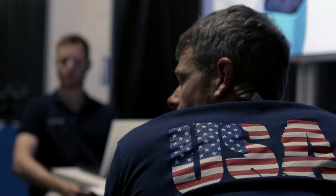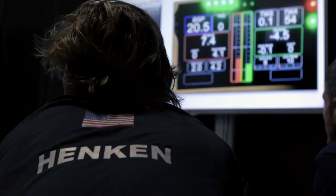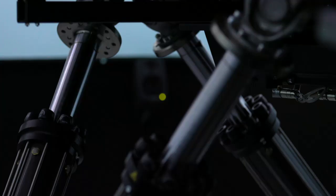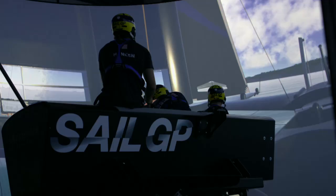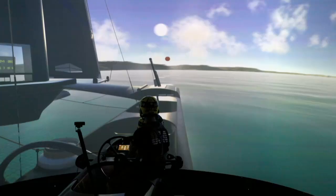Now there's another weapon in the modern coach's armory, using the advanced technology only previously available to jet pilots and F1 drivers. The simulator has a few functions. You know, first it's an engineering tool. We can look at the design aspects of the boat, and then also it's a training tool for the sailors. And the sailors can sail the boat, crash the boat as many times as they want, and get in tons of hours before they ever touch the real thing. And with a boat this complex, that's an extremely valuable asset.